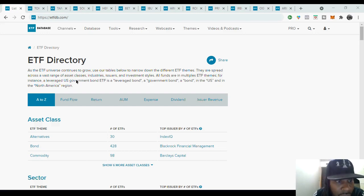They are spread across a vast range of asset classes, industries, issuers, and investment styles. All funds are in multiples. ETF themes, for instance, a leveraged U.S. government bond ETF is a leveraged bond, a government bond, a bond in the U.S. and in North America region. So they're just talking about how it's going to show up. And I'm going to simplify it and just show you how I go about using the site in a way that I feel can maybe benefit you.